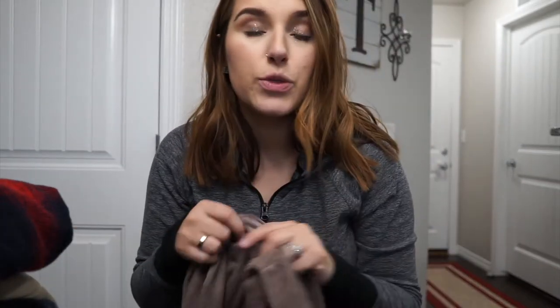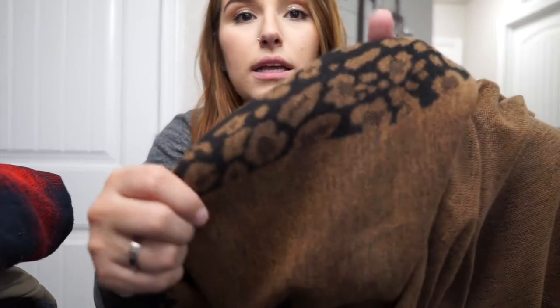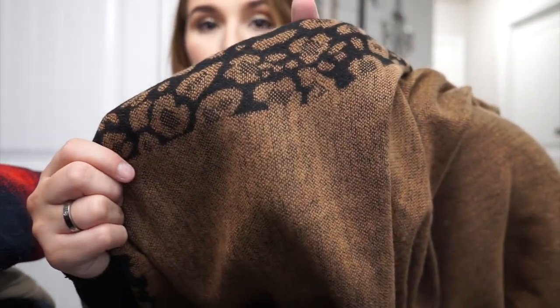I just pictured this wearing all black with this. So cute. So next thing is this really pretty shawl. It's one of those shirt ones, so you're supposed to wear it as a shawl. It looks like this. So cute, you guys, and it's black inside. I'm obsessed. I cannot wait to wear that.